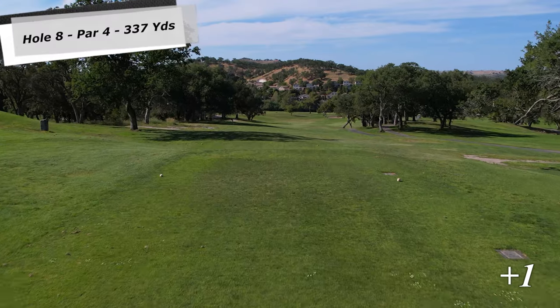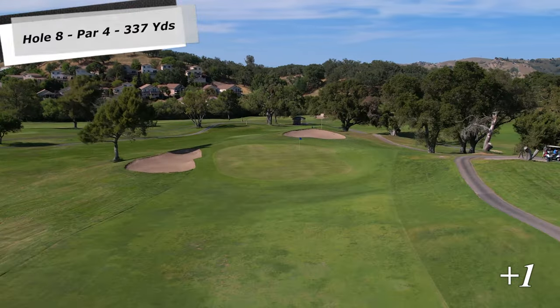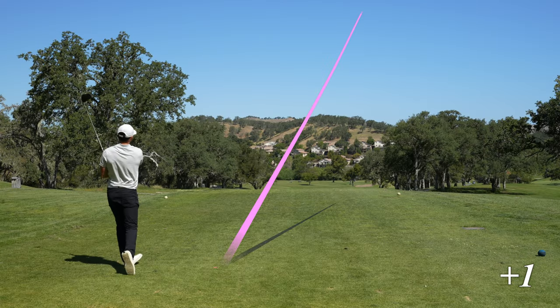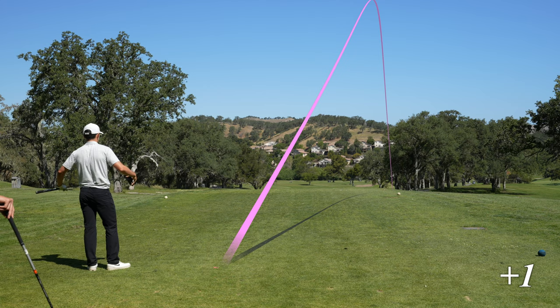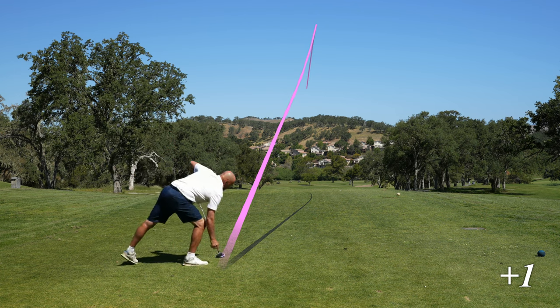Moving on to hole number 8, par 4, 337 yards. This will be a driver. And this is a pretty easy hole. Pretty open off the tee. And I hit a nice high shot. And there was some wind up there. And really, all of our tee shots here were pretty short compared to usual. Here's Don's shot. Nice drive there by Don.